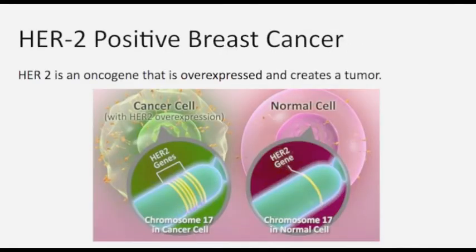Neratinib specifically targets cancers that are caused by mutations in the HER2 gene. HER2 stands for Human Epidermal Growth Factor Receptor 2. HER2 proteins are receptors on breast cells. Normally, HER2 receptors help control how a healthy breast cell grows, divides, and repairs itself, but in breast cancers, the HER2 gene doesn't work correctly and makes too many copies of itself, which causes tumors. This picture shows the mutations in the HER2 gene versus what it's supposed to look like in a normal gene.